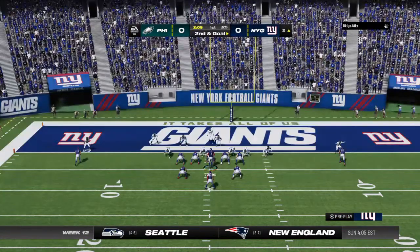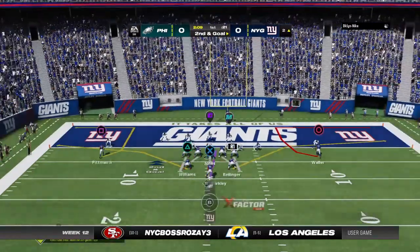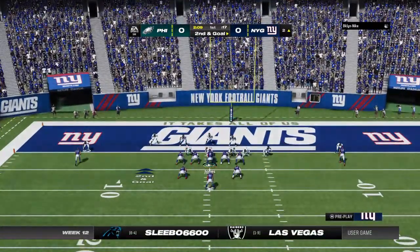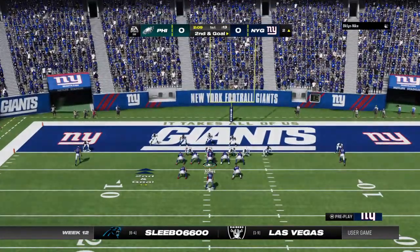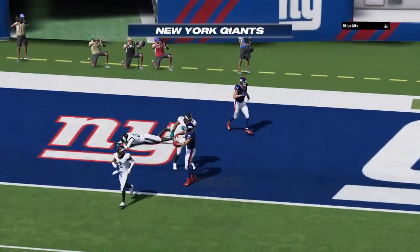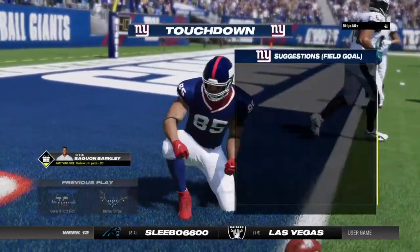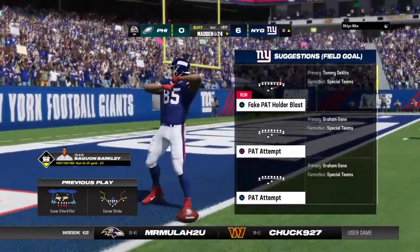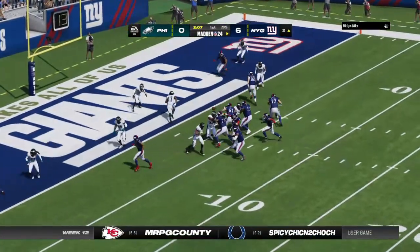Second and goal, and they will try again from the 2-yard line. Mike 17, Mike 17. Great. Back to throw. Jones. And he's got it. Touchdown, Giants. A great play there with his first career NFL touchdown. And the Giants are on the board first here this afternoon.